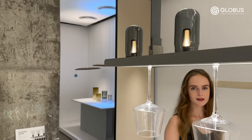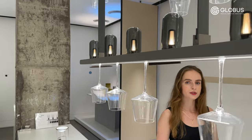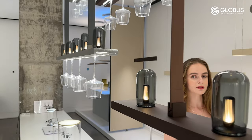When creating an interior, it's not enough to choose furniture and decoration only. It's also very important to choose the right lighting that goes well with the interior style. This manufacturer works in the style of modern minimalism.